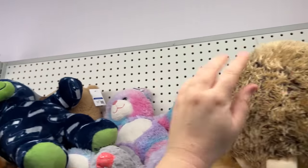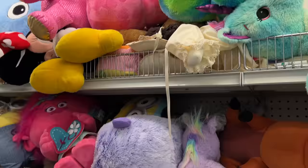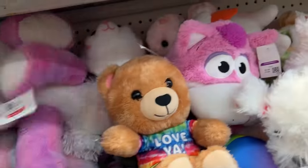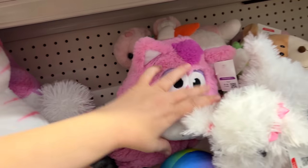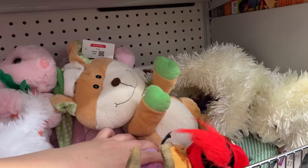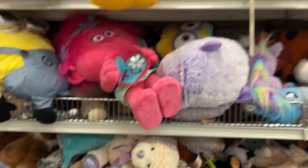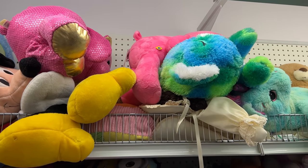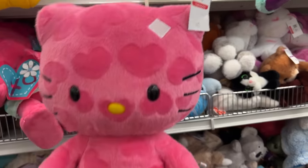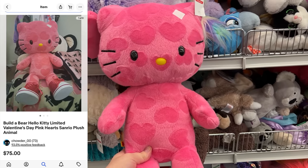Hedgehog. Some Build-A-Bears, like a Seattle Seahawks Build-A-Bear. Wow. Beanie Boo. Build-A-Bear Trolls outfit. Okay, I looked down there and then I had the chills. I saw that. Do you guys see it? Hello Kitty for $4.99. Oh yeah, it was worth the stop.